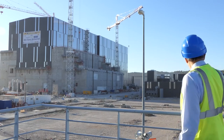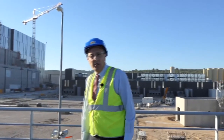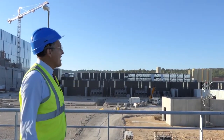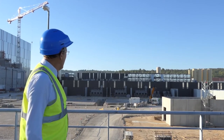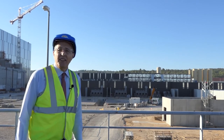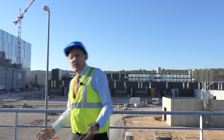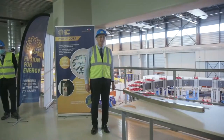On the other side, you see the cryogenic plants, which are also progressing very well. You have all the switchyard installation and all the power distribution. And just in front of us is a converting building where we will convert the AC to DC power. So welcome, and we will now visit the worksite in more detail.